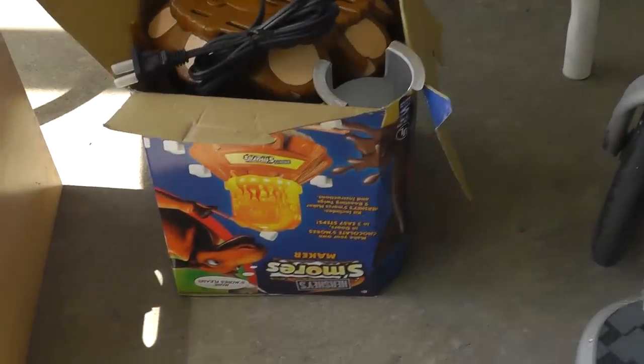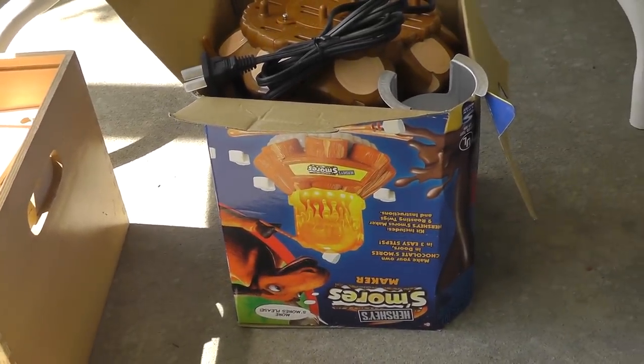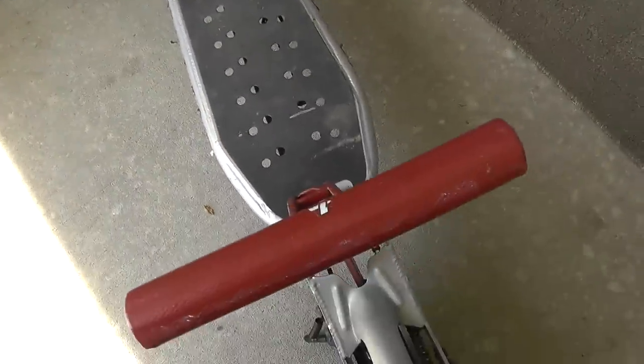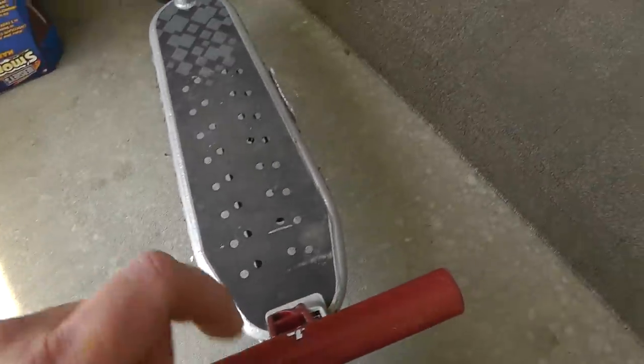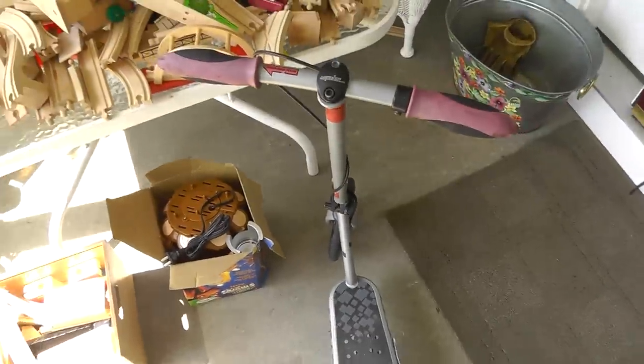My kids got themselves a s'mores maker. I may have to do some product testing on that. And my son got himself this nice little scooter. Push down on this with your foot to make it go. Pretty neat. He's been enjoying that.